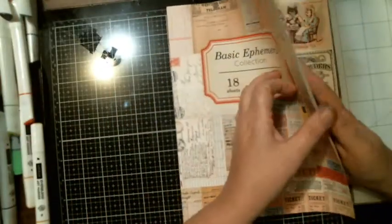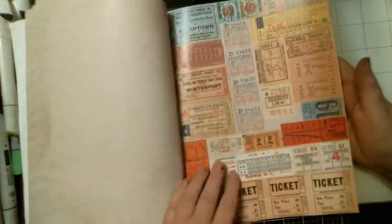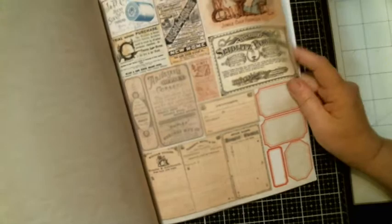It says 9 designs, 2 each. So let's count this. Now I'm curious. We got 1, 2, 3, 4, 5, 6, 7, 8, 9. Yeah. Okay. There's 1. 2, 3, 4, 5, 6, 7, 8, 9. So that's a bonus. That is awesome. So I was in my head thinking, wait a minute. So this is a bonus one. That's kind of cool. There's 3 a bonus. Awesome.